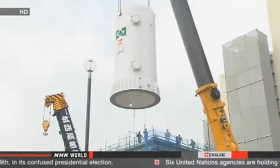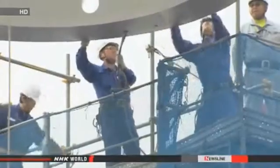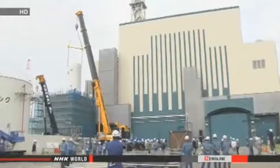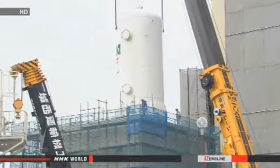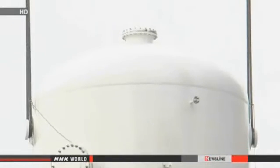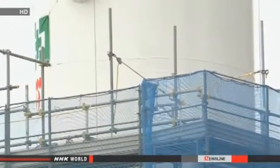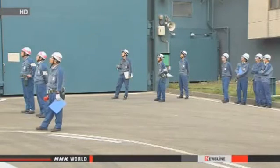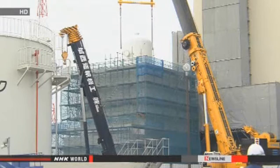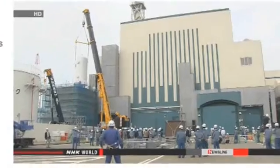Utilities cannot restart reactors until they install filtered vent systems. The devices are required under new, tougher safety standards. Last month, TEPCO executives applied to nuclear regulators for the safety screening needed to restart 2 reactors at Kashiwazaki Kariwa. They plan to complete refurbishments on one of them by the end of March. All 50 commercial reactors in Japan are offline. Power companies have applied for inspections to restart units at 7 plants.